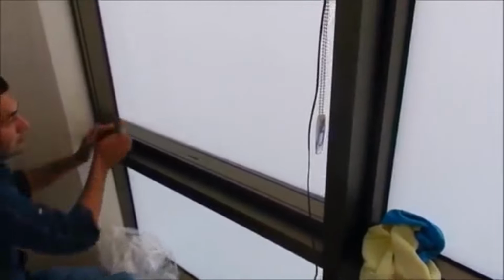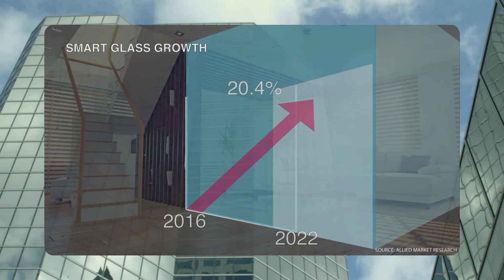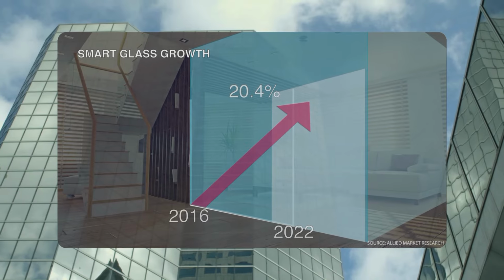Now, some of you may have come in contact with this already. Smart glass windows can be used in both residential and commercial to save energy. But now we see this market is going to shine as it grows 20.4%.